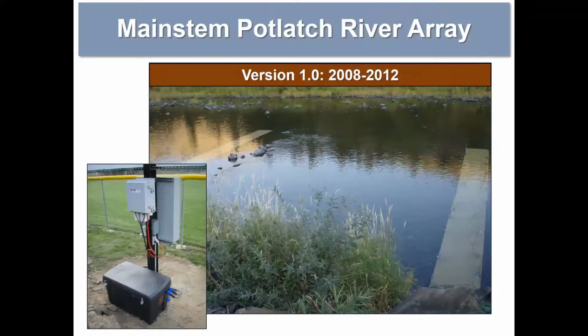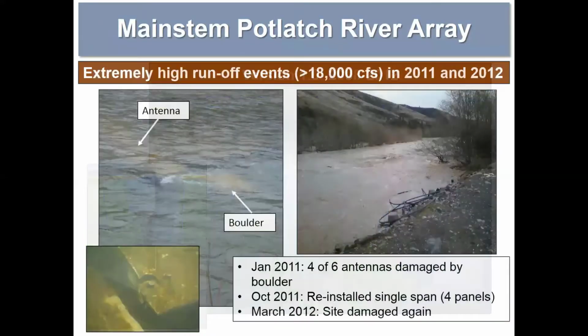We got about 2 seasons out of them without any major disturbance or outages, and we collected some really valuable data. Unfortunately, in the spring of 2011, during a high flow event, a rather large boulder came downstream, and it decided to land basically right on our antenna. This boulder ended up taking out 4 of our 6 antennas at that time.